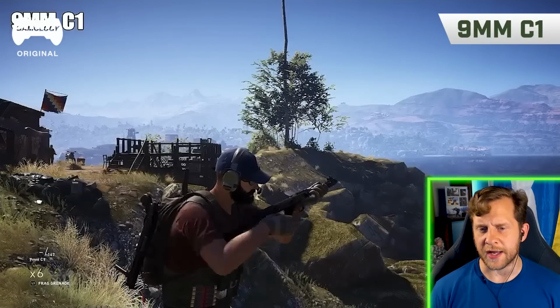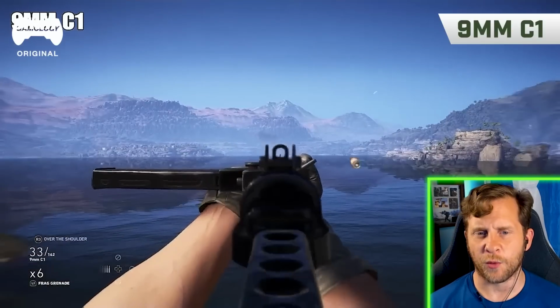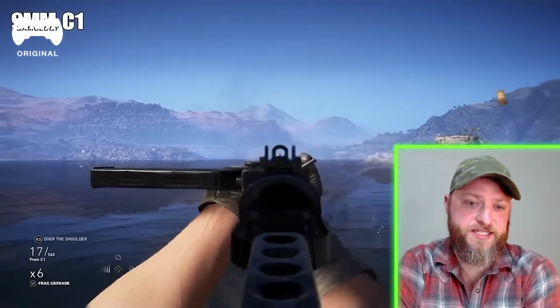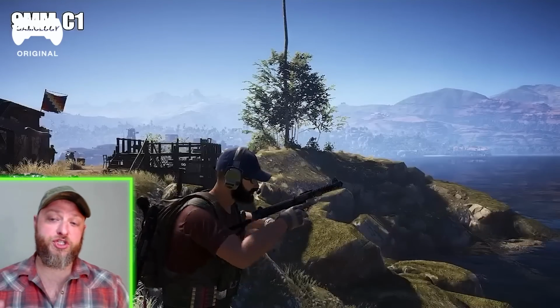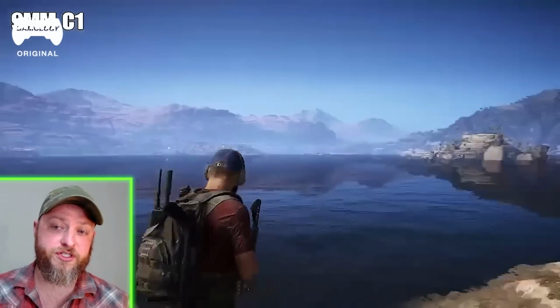9mm C1. This looks like some old World War II action. Yep, this replaced the Sten. Only it took a little while to replace the Sten, I believe. Let me double check my notes here. They wanted to replace it sooner, but it wasn't put into service until 1953. And this was used. Guess how late this was used by British forces?